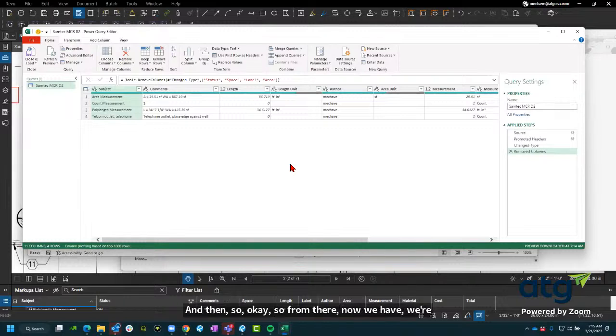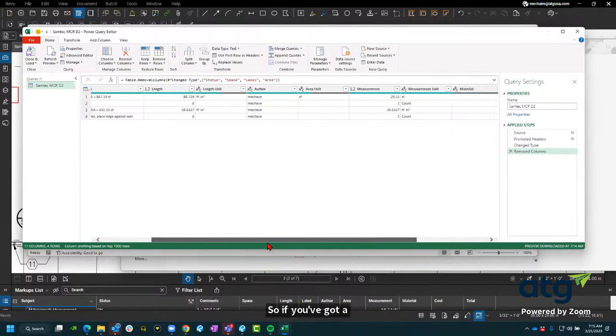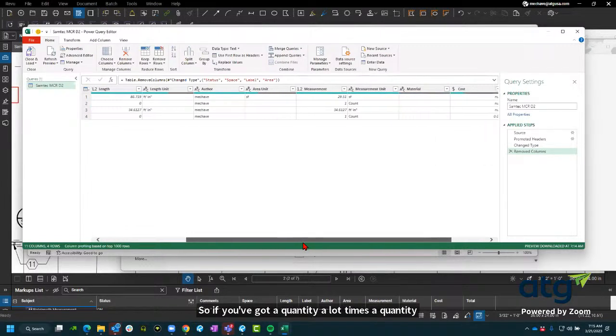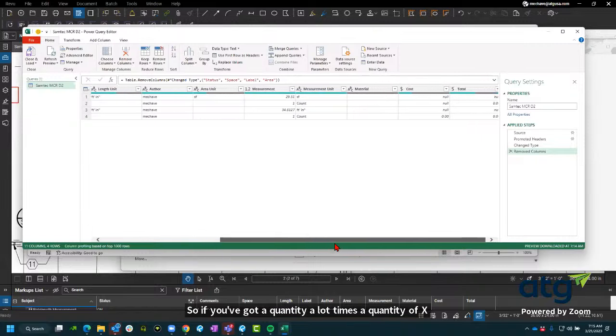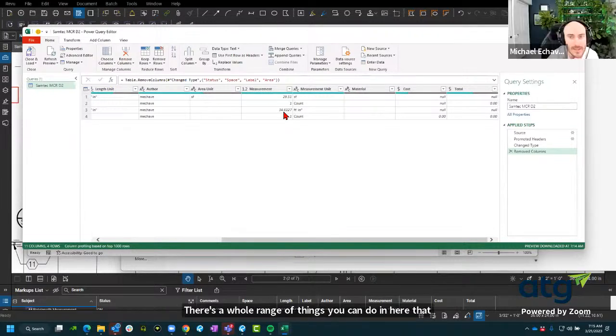Getting into adding custom columns and changing things is a little bit more complicated. You can do a lot of things with it, though. You can do basic math. So if you've got a length times a quantity of X number of things, there's basic math in there. There's a whole range of things you can do in here. It all depends on what you want to do.